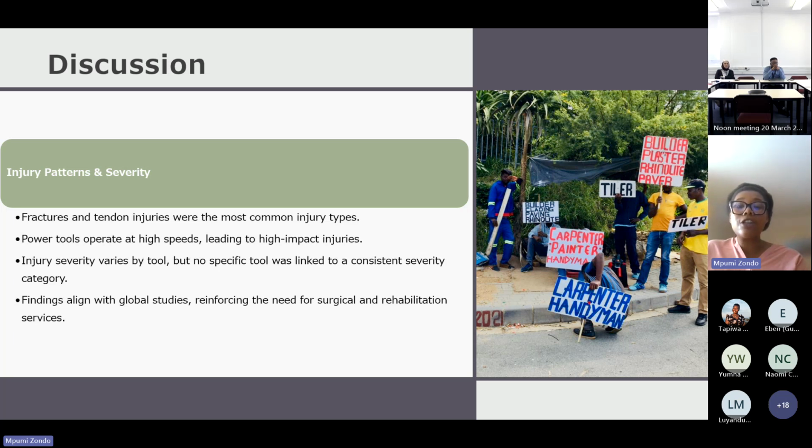These injuries occur mainly as a result of direct blade contact or machine kickback. Similarly, the variability in the nature of these injuries is also demonstrated in the distribution of the severity categories overall and when disaggregated by tool, with no single tool being associated with a severity category, indicating that tools, no matter the type, can cause a wide variety of injuries of varying severity. However, despite the variability seen in the pattern of injury, the findings in this study, along with others globally, show that these injuries often require specialist interventions and follow-ups, such as surgery and rehabilitation services.